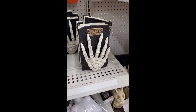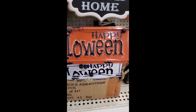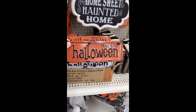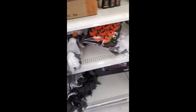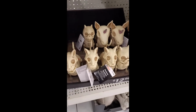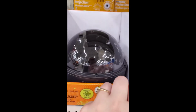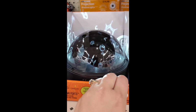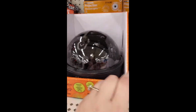I do, however, am a sucker for these metal signs. I absolutely love them. Walmart didn't have much selection for the metal signs this year, but if you check out my previous video where we reviewed Spirit Halloween's catalog, you will find a ton of different metal signs, which are just all spooky and fabulous. Although lacking in metal sign variety, what Walmart did not lack is these light-up spinning globes.